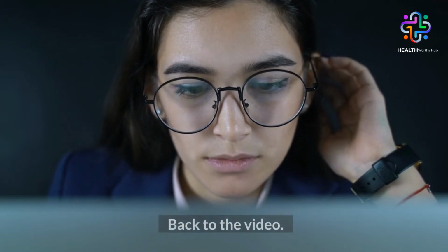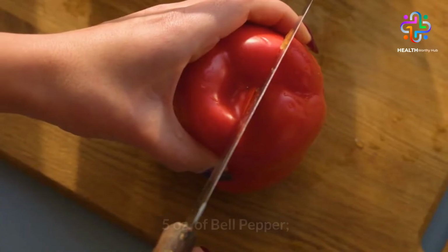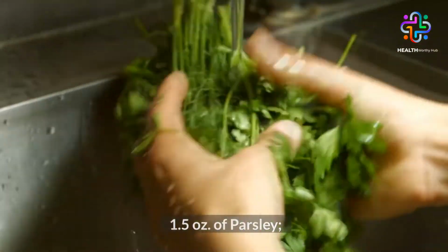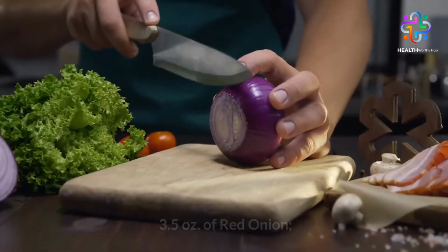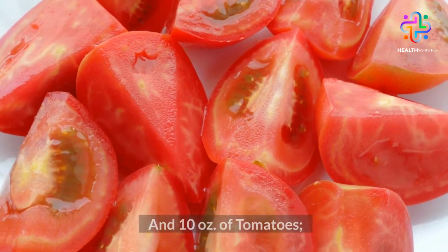Back to the video. Prepare the ingredients as follows: 18 oz of cabbage, 5 oz of bell pepper, 10 oz of leek, 1.5 oz of parsley, 14 oz of zucchini, 5 oz of carrots, 3.5 oz of red onion, 10 oz of choco, and 10 oz of tomatoes.